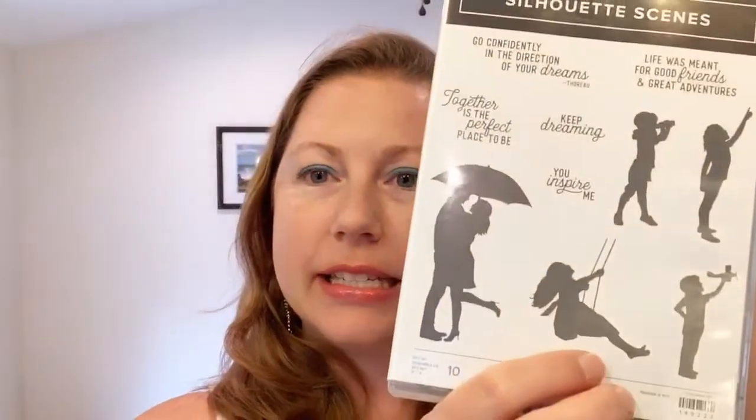And then we'll also tie in another set. I'm going to pull in the Sweet Silhouettes dies. They were a bundle in the previous catalog with the Silhouette Scenes stamp set. So I'm just going to use the dies today.